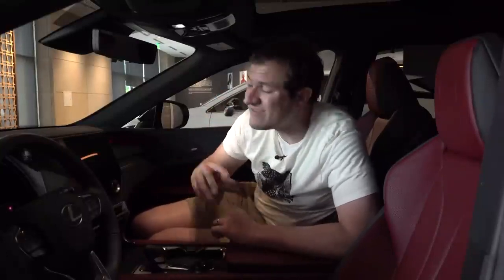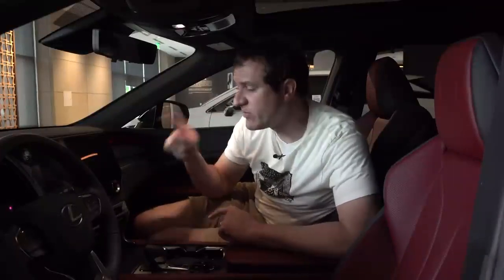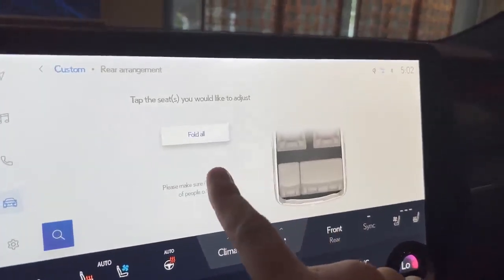It also offers a fantastic benefit you don't often see in other vehicles. Specifically, you can drop the rear seats from the screen. You go in here and you can tap here and the rear seats will automatically fold down.